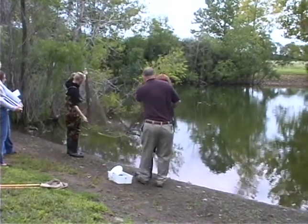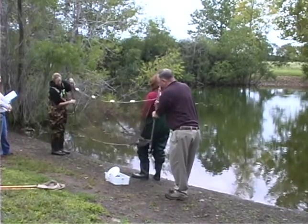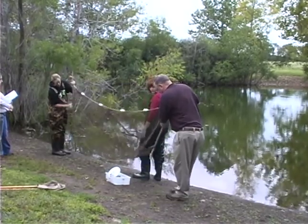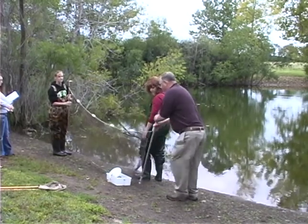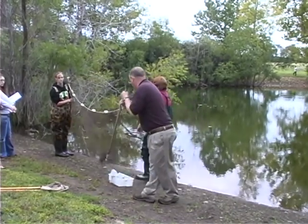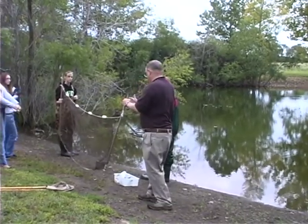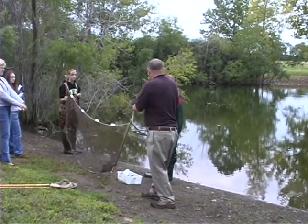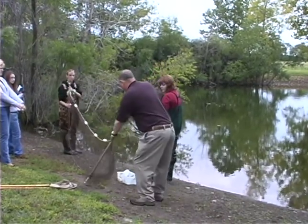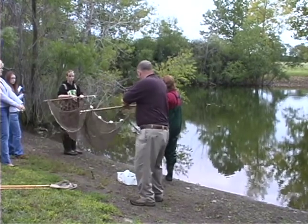Here, I'm going to take your end of it and just show something here. When they sample, what you're going to do is this part right here, you have to feel the bottom. So when you're walking in, you're feeling that bottom all the way in. This will float. You have to keep it in motion all the time. If you stop, then anything that got in there can swim out. When I tell you to lift it, you're going to take it and you're going to lift it like this quickly. And all the organisms will fall into here.